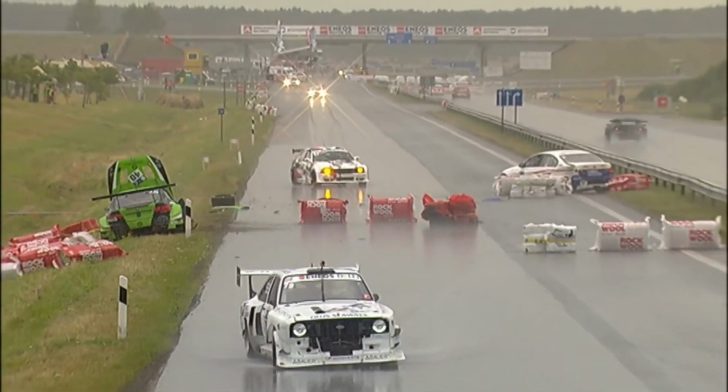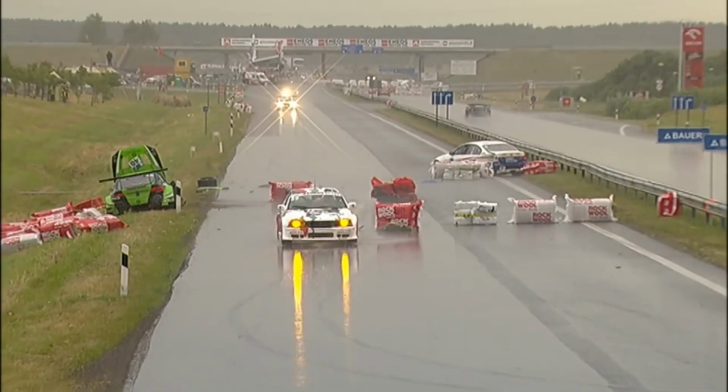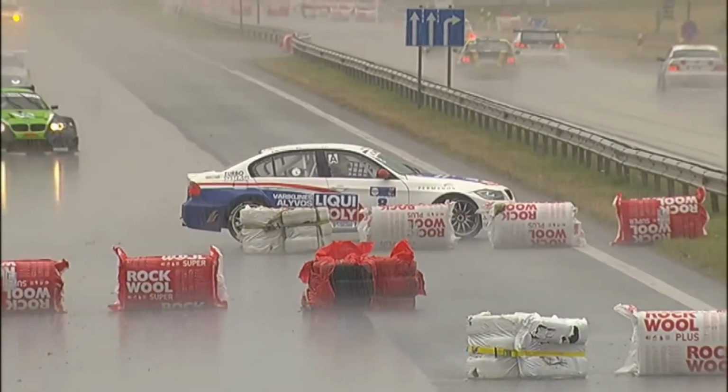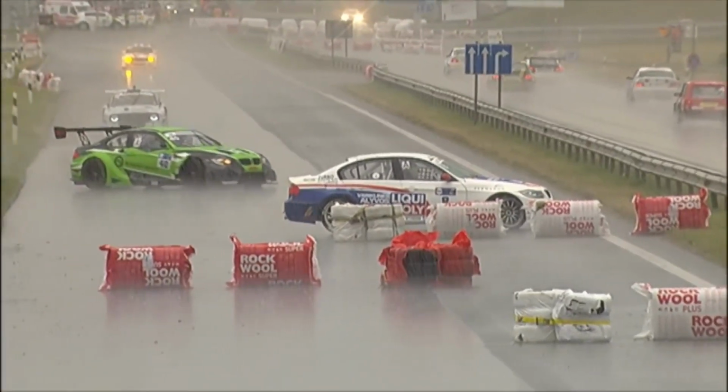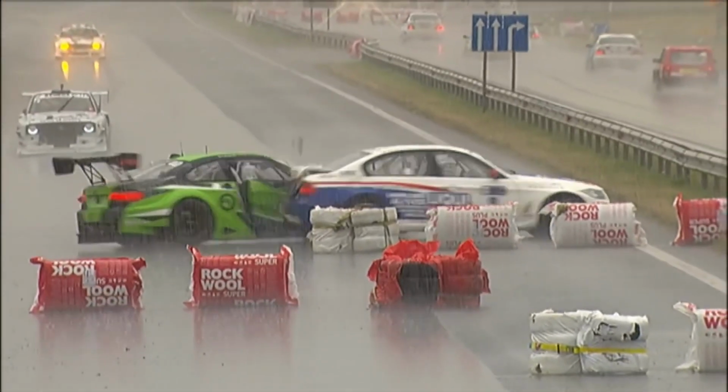Now, one part of the circuit was just a bit damp, but in the end of the straight it was raining like hell, and not all the teams and the drivers were able to accept the challenge. Looks like the race is over for 3 or 4 cars in 1 lap only. Total chaos on the circuit as the rain came unexpectedly.